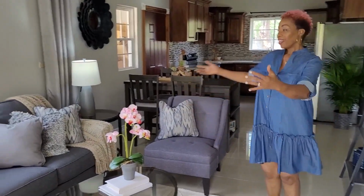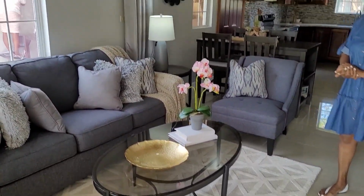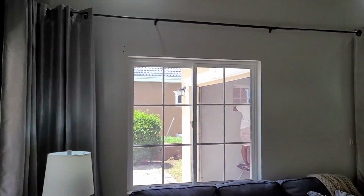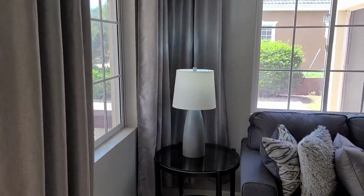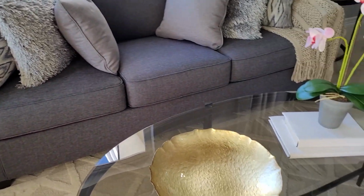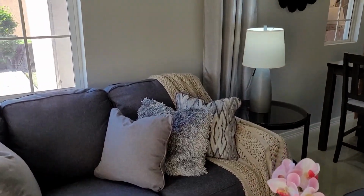So, the living room. Very, very muted colors, as you can see. And this is done intentionally because we want to give the appearance that the space is actually bigger than it is, right? I've used all the same tones for the most part with a little bit of accent in terms of the focal point on the center table here, but that's it. Not a lot going on inside of the space.